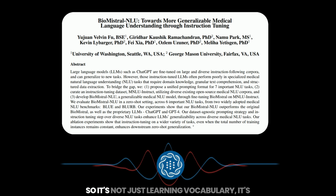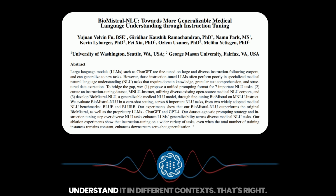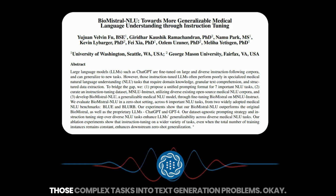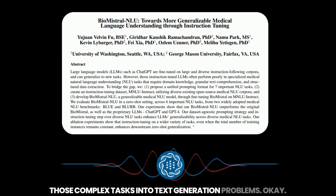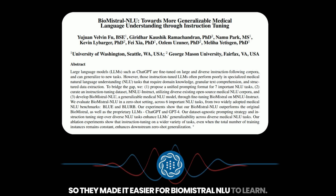Wow, that's really amazing. So it's not just learning vocabulary, it's learning how to actually use it and understand it in different contexts. That's right. And get this, the researchers actually turned those complex tasks into text generation problems. So they made it easier for BioMistral NLU to learn.